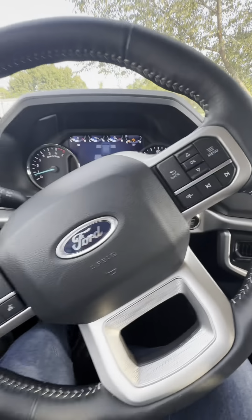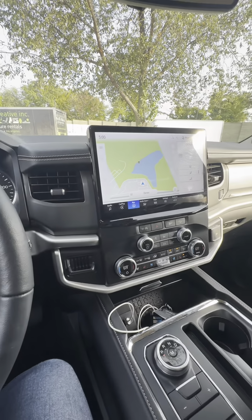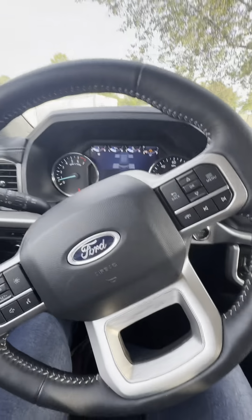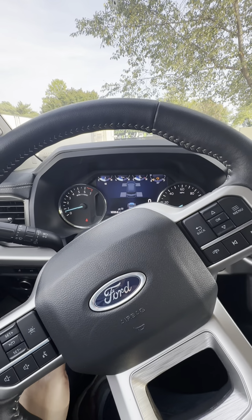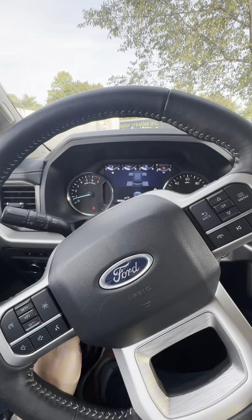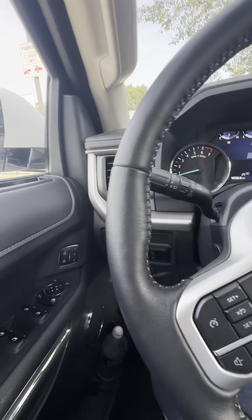So as you get into it, it's fairly comfortable. It's easy to step up into. It has running boards on the outside. And what's nice about this XLT, and I don't know if this comes standard or not, it does have a nice power operated steering wheel, which is a nice little touch, especially since this isn't their luxury model. It's not a Lincoln. It's not the Titanium edition or anything.